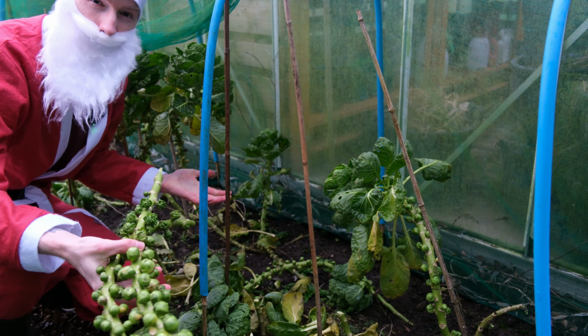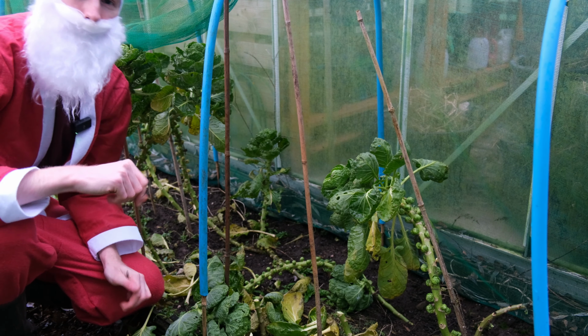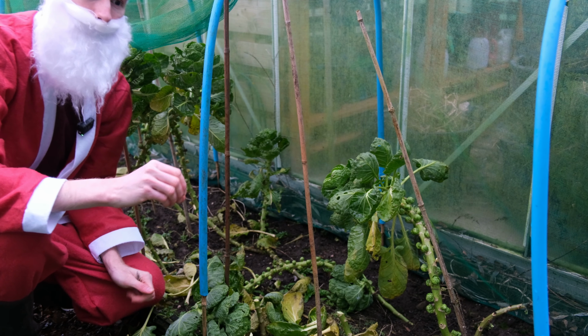So here we go. Hope you can see that. We've got 3 stalks there with sprouts on. Not the biggest sprouts. They're about the size of large marbles, I suppose. You know, small, but we're going to enjoy them. They'll be nice, and it's a better harvest than the Christmas potatoes.